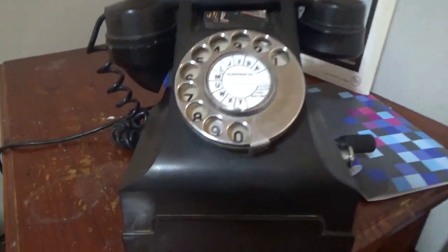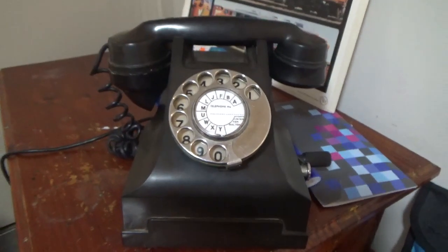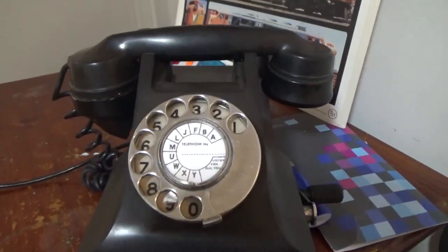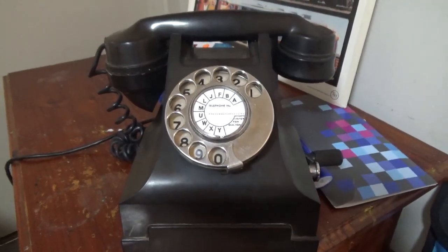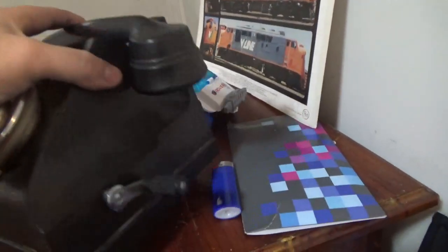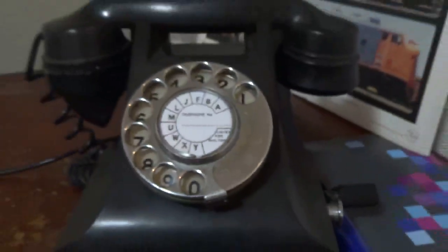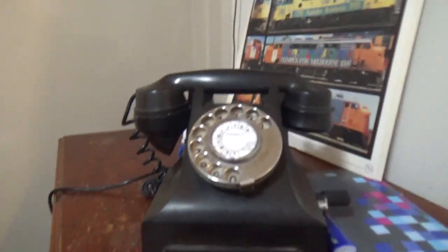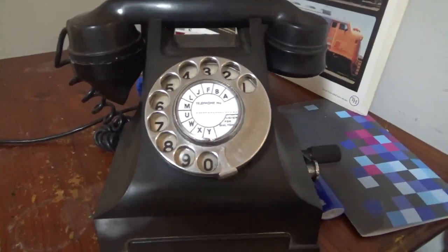Right, this is my new PMG, manufactured by Ericsson Telephone Limited in the UK. This is the 271-43, I believe it was. The 43, I believe, stands for the date code for this type of telephone. It was manufactured by the Ericsson Telephone Limited in, I believe, 1943, as I believe that stamp says.